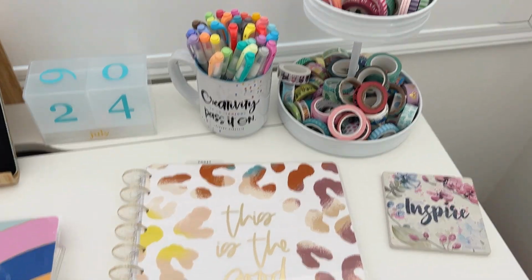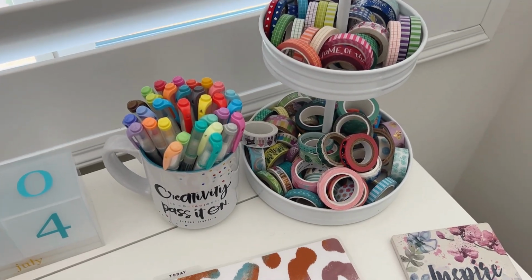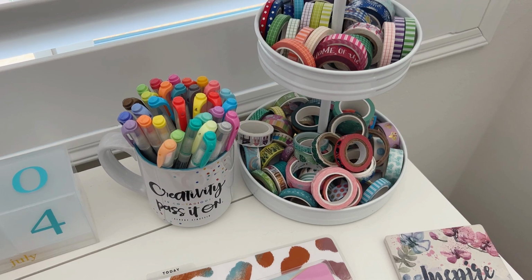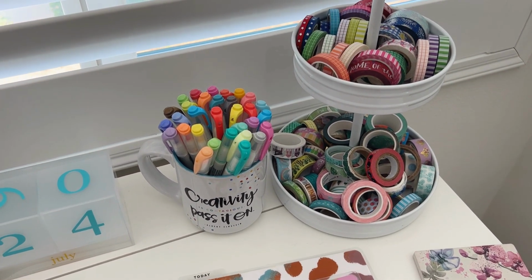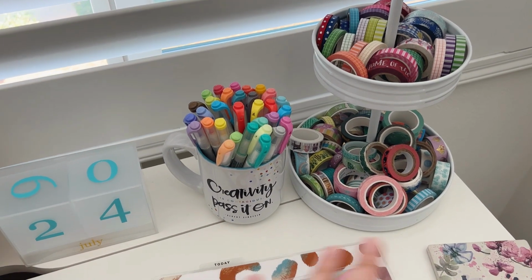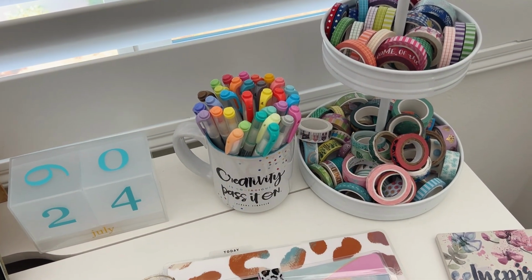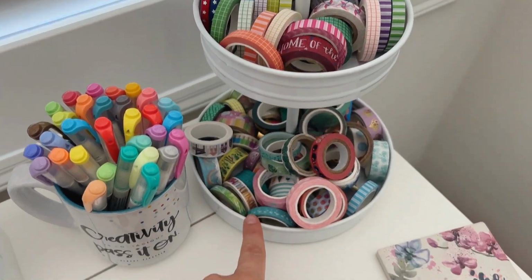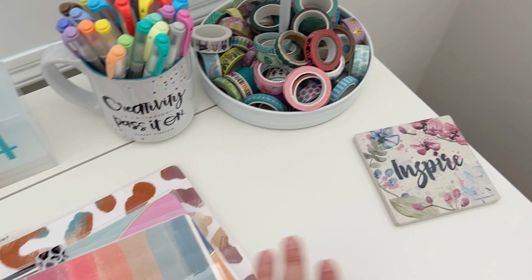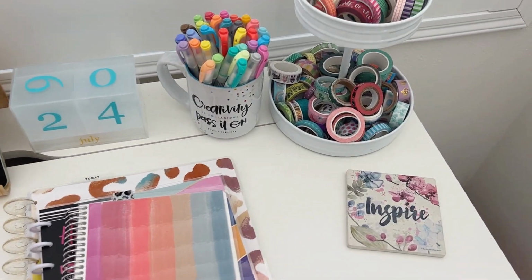So I have my washi stand here. You guys didn't get a refresh video. If you are following me for a while, you know I do a shop my stash, where technically I'm shopping my own stash and I refresh or rotate my stash, and typically it's a seasonal thing. But yeah, so this is all my summer pulls of washi. Then I have this little coaster there for my drink beverages.